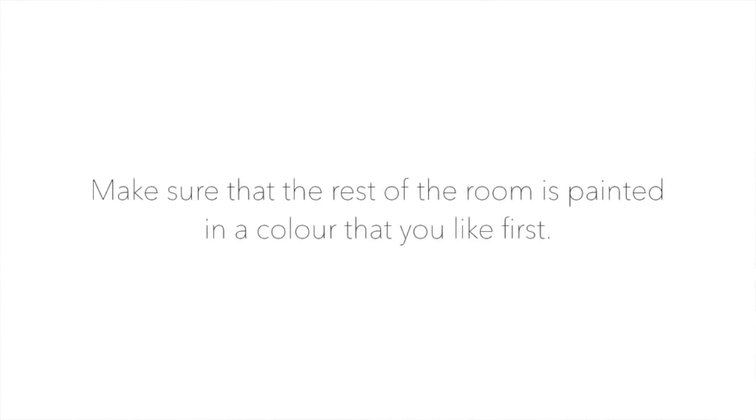So the other thing with an accent wall, if you are gonna do one, is make sure that the rest of the room is painted in a color you like first. So I think what happens is people go and choose the accent wall, like maybe they think, I really want blue, I really want this blue accent wall. So they may paint a blue and then kind of work the main color around the blue, and that doesn't always work. So I would say paint whatever color you like first in the space. I always say stick with a neutral. I'm partial to whites, but whites or grays or beiges or grayish, those type of colors. And then choose an accent color that goes with it.